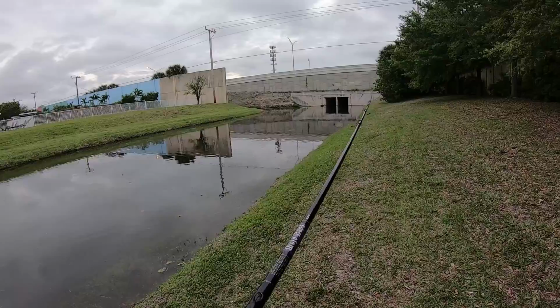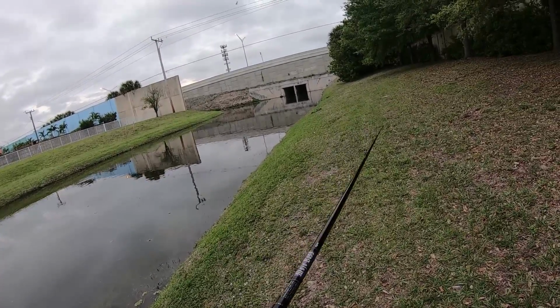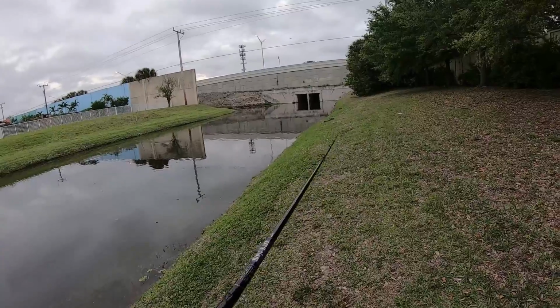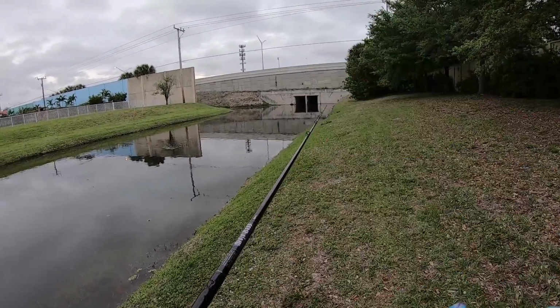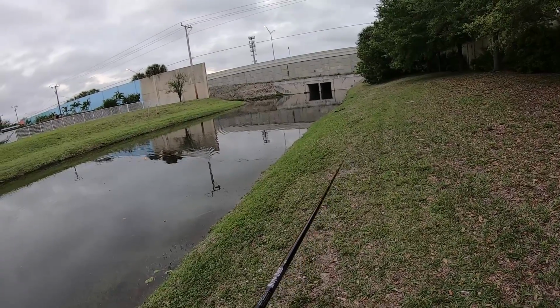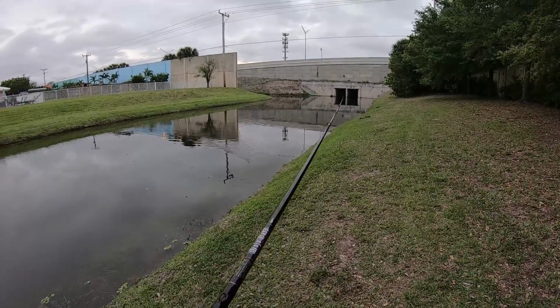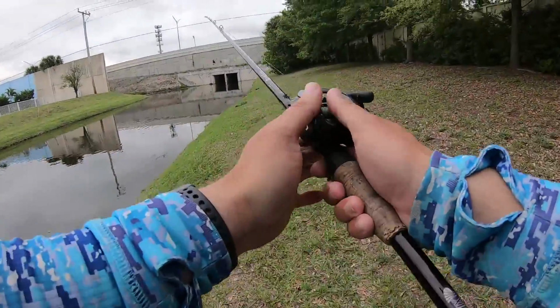We're about running out of water to fish in this canal unless we can figure out how to jump over this highway or cross underneath these little demon tunnels. We may have run out of water here, but I'm hopeful that we can stick one more fish in this little pocket right here before we call it a night, or maybe move on to another spot.